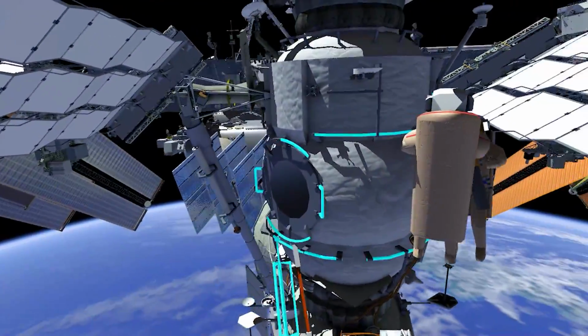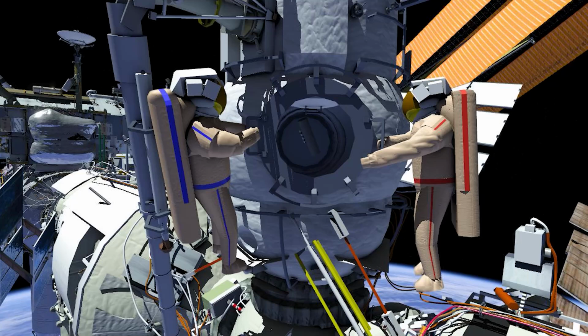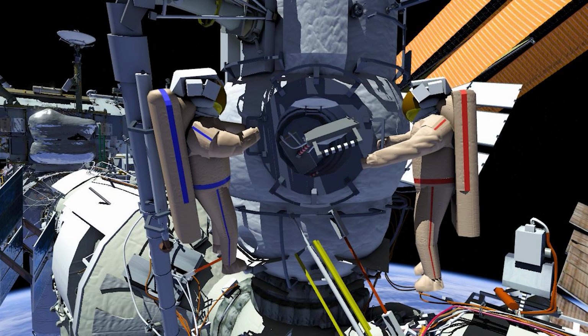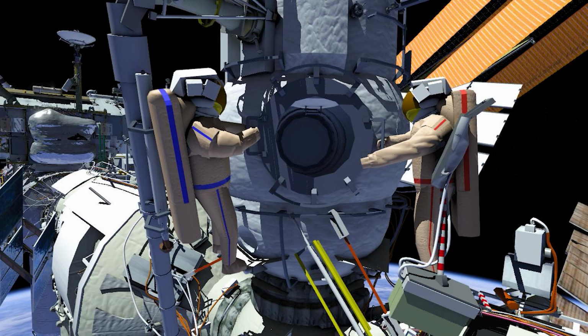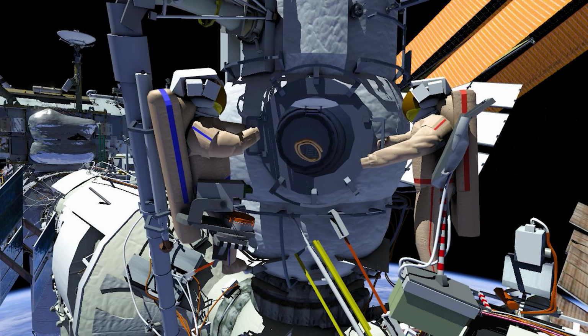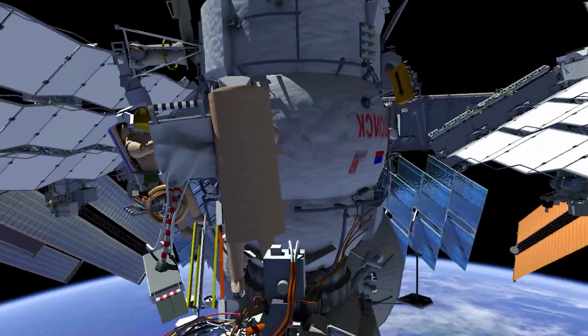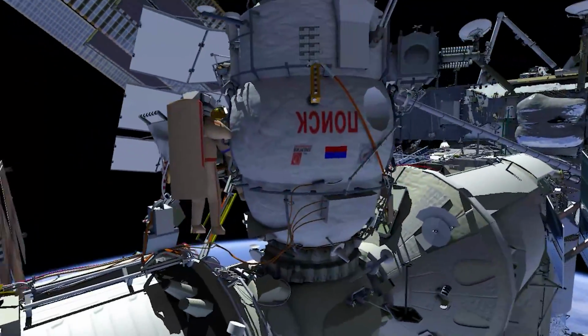When EV-1 and EV-2 arrive at the airlock hatch, Oleg will stow the biorisk canister. Both crew will then each retrieve multiple pieces of hardware to install on the platform as their next tasks. Both crew will again translate to the forward side of Poisk to install their hardware on the platform.